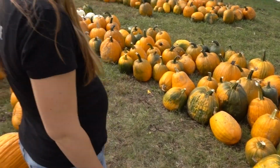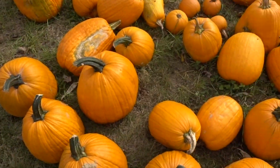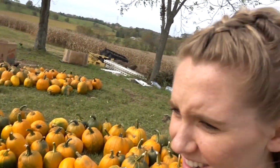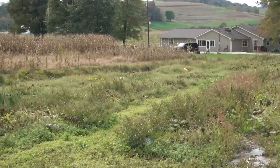We're at a farm picking out some pumpkins. So these ones look like they're already picked out. They're green. But you can go out in the field and just pick them. So I think we're going to try and find a huge one. And you have to carry it. So we got some little ones up there and then some giant boys over here. I want to see them.